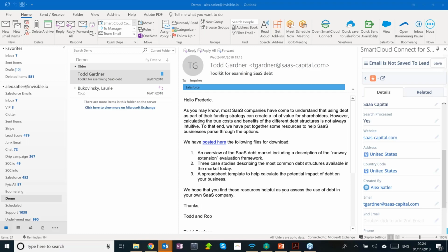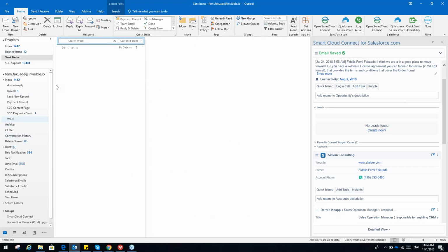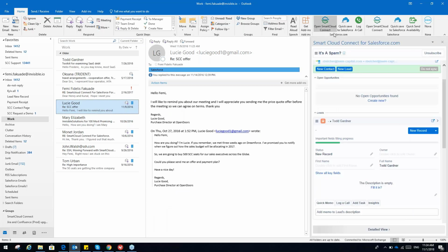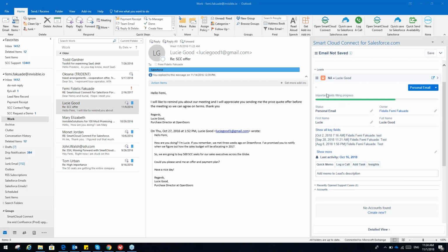So how does SmartCloud Connect help reps to shorten deal closure? Basically, you can easily put in follow-up notes on all your deals. A quick example: this is Lucy Good. I just got an email from Lucy Good right now, and with SmartCloud Connect, I can have a detailed view of all my communications based on the descriptions that I have here on the lead. Obviously, she's requesting me to send out a detailed price quote.